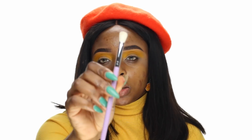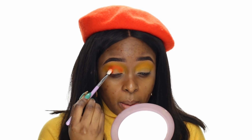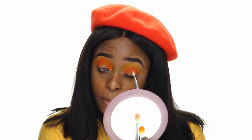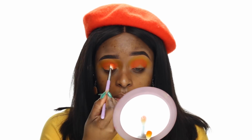Now I'm going to use the contoured blender, which is this brush by Makeup Addictions, and I'm going to use orange. I'm going to make a little bit of a halo eye, so I'm going to pack that orange on the outer and inner corner. Then I'm going to cut the middle with concealer. It's a smaller brush. This is the Precision Shader brush by Makeup Addictions.